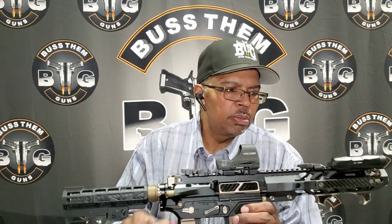We got the Holosun 510C on there, blacked out. We've got some Chris Vector iron sights. These will just pop up with a nice and low profile. I like that. Up front, we got some side panels. That's carbon fiber. I picked those up from a company, I don't remember the name, but they do the carbon fiber panels. For foregrips, this is a hand stop, but they're reversible.